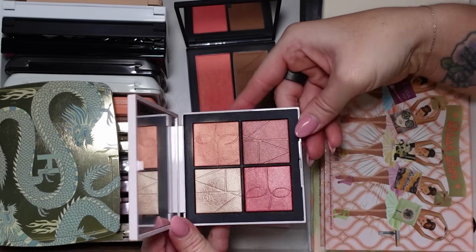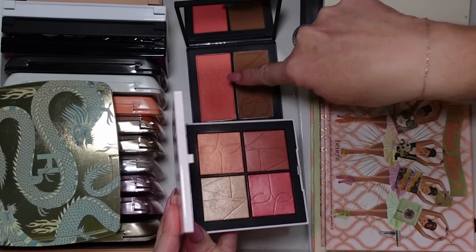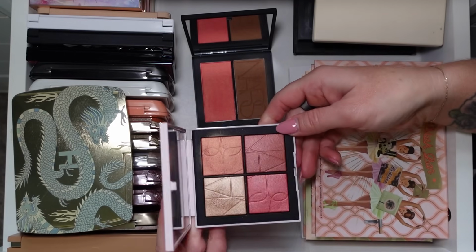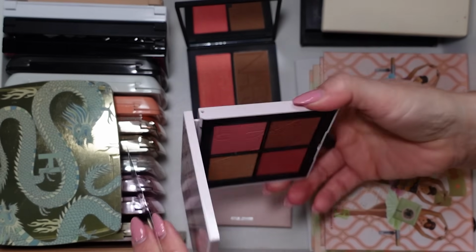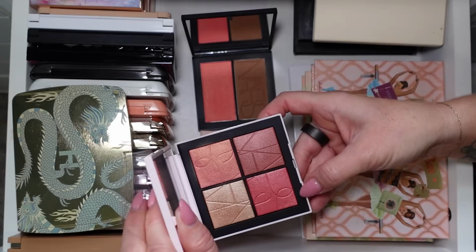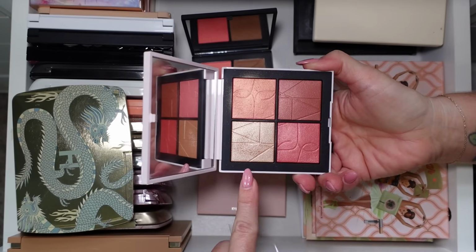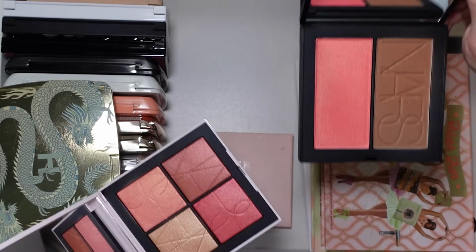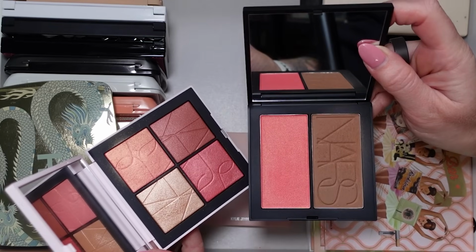Shoot, wait, what? No, that's Orgasm. That is not Orgasm X, because these aren't even the same shades. Like, what is going on here? Because this one's Orgasm Rush, which is underneath Orgasm. This is supposed to be Orgasm X. And then this is the highlighter Swinger. These aren't even the same shades of blush, but they say they are. What? Who is branding their products?